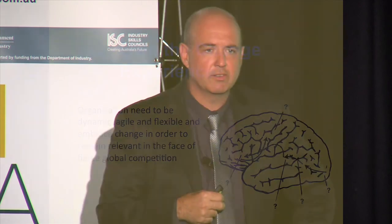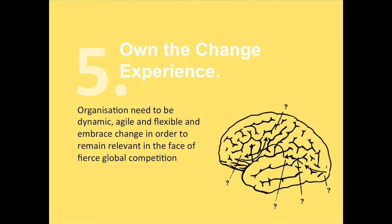I think this last one was, you can't outsource this. Okay? It actually has to be an internal thing in the first step. You have to own this change experience. And it has to have senior leader support, and then it actually has to work its way throughout the organization.